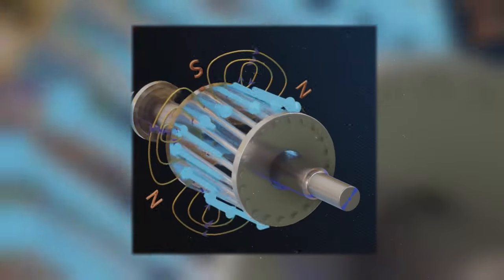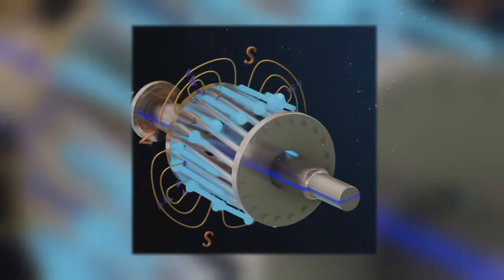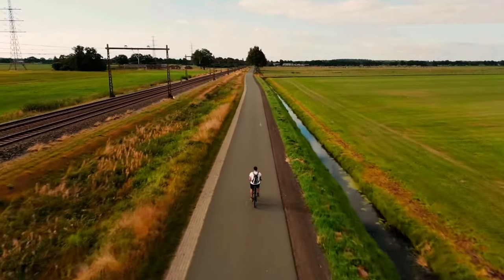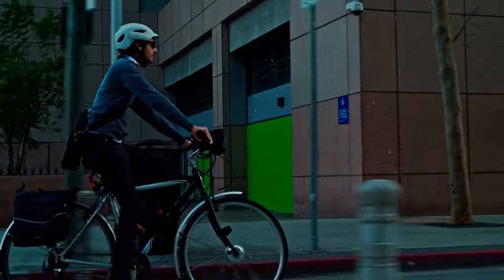As mentioned earlier, in a radial flux motor, the magnetic flux moves from one tooth to the stator, then back to the next tooth, and finally to the magnets. It's like taking the long way around to get to your destination. On the other hand, an axial flux motor takes a much more efficient approach. It has a magnetic flux path that goes from one magnet, through the core, and then to another magnet. It's like taking a shortcut and getting there faster.